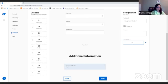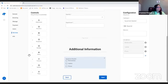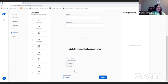So workstation is a workstation plus laptop plus phone plus what other equipment might we need? That's a good start. So leave it there with those three things. They can click in what they need, what they don't need. Grab in another checkbox field here. Another checkbox field here.